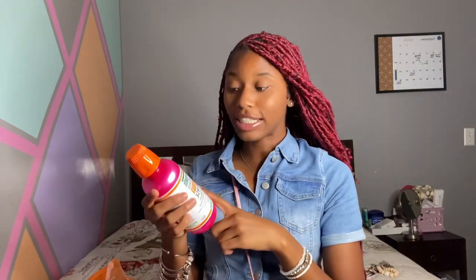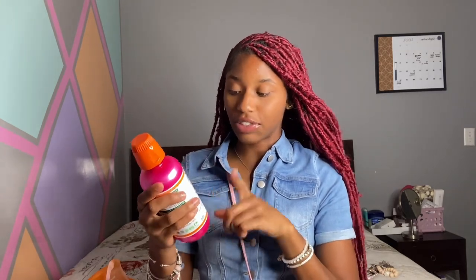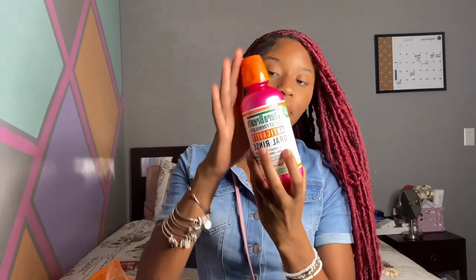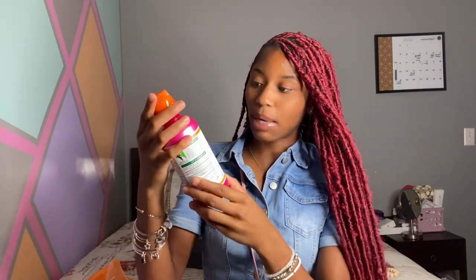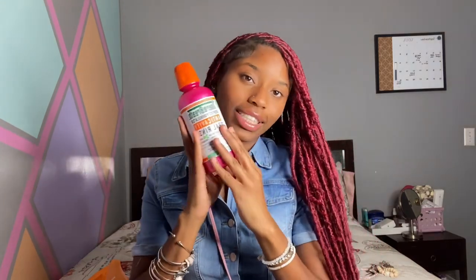Next up, instead of getting my regular Crest mouthwash, I got the TheraBreath Anti-Cavity Oral Rinse. And it lasts for 24 hours, helps fight cavities, strengthens teeth enamel, and freshens breath. And it's the pink kind. I don't know what flavor it is. It doesn't say, but I kept seeing everybody on TikTok say that the pink kind is the best kind, so I wanted to test this out.